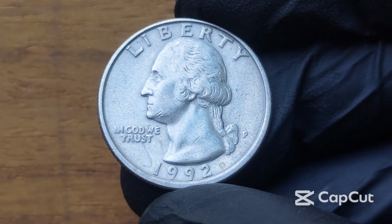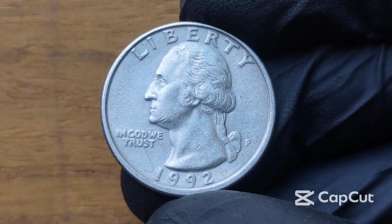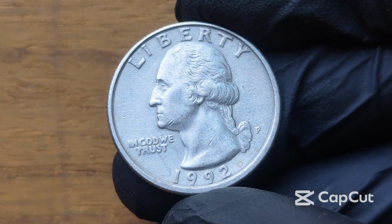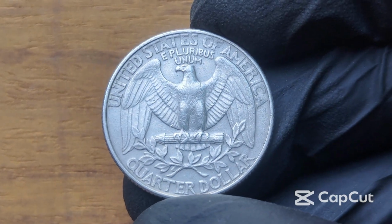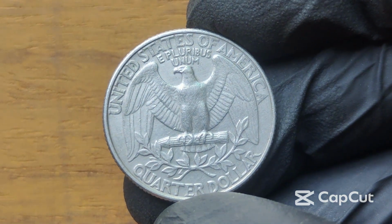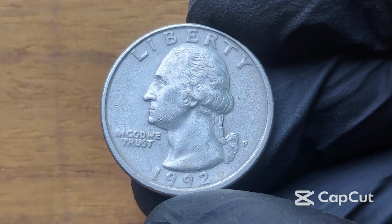We're diving deep into one of the most intriguing coins from the early 90s, the 1992 P mint mark Washington quarter. Believe it or not, some of these coins can fetch up to $1.5 million in the market today. If you're 30 to 70 years old and holding on to old coins, this video is a must-watch before you decide to sell. First, let's get some background.